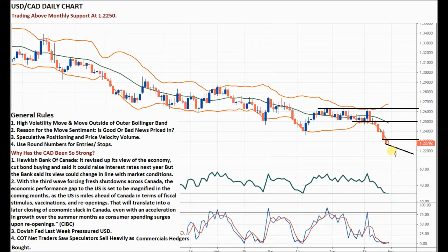Where would you put your stop? At the moment, I would say the stop can be well clear of monthly support. So you could be behind the 122 round number. Okay, and if we break higher and you get a nice move, you just tuck it in behind the tail low here. So let's say 122.30, and then look for it to run to the upside.